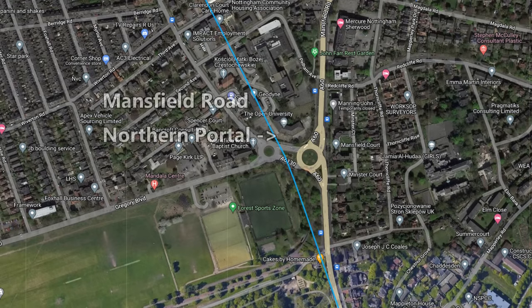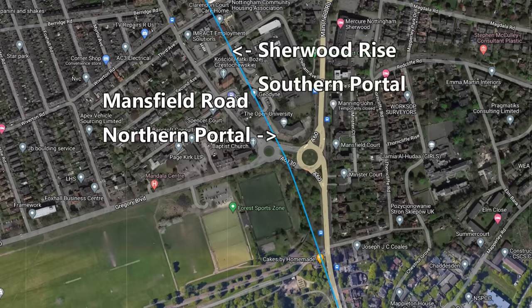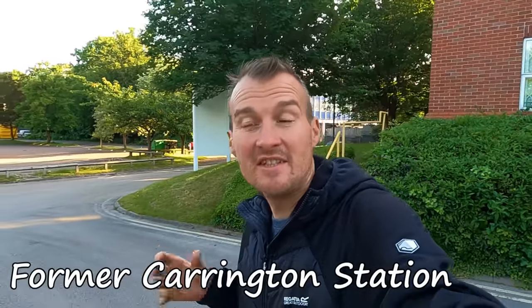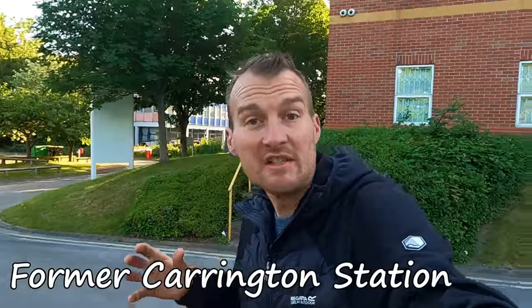And zooming in, we can take a little look of where Carrington Station was, and it is totally redeveloped. It's all been filled in and it is gone. The portal of Sherwood Rise Tunnel is just here, and the portal of the northern end of Mansfield Road Tunnel is right about here. So at the site of the former Carrington Station, that opened in March 1899, but it only lasted until 1928. It consisted of two platforms, and the special thing about it was that there was a tunnel at each end.